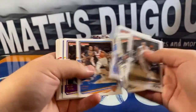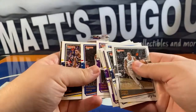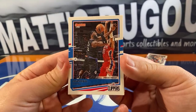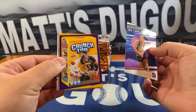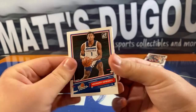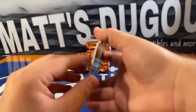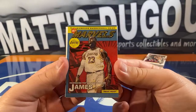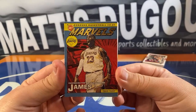All right, next up, Caruso, Ben Simmons, Kobe White, Napier. Barton got a press proof, numbered to 349, Montrezl Harrell, Clippers. And Retro Series of Bill Bradley, Knicks. Crunch Time, AD, Lakers. And the rookies insert, nice Anthony Edwards. Love that set. Nice rookie set there. T-Wolves, Chris, nice dude. Zero Gravity, Zion coming back. Pelicans, way to go. Press proof, Marvels of LeBron James. Nice, Lakers, doing well in this one. Congrats, Jared. Nice press proof, LeBron.